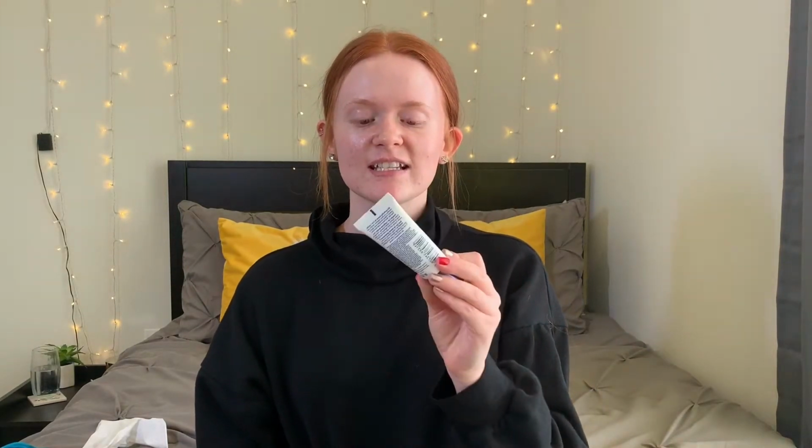My skin has been clean this morning. I washed it with my face wash, and the last thing I applied was the Pond's Dry Skin Moisturizer. First, we're going to be using this primer. This is the Rimmel Pro Multi-Action Fix and Perfect Makeup Primer.